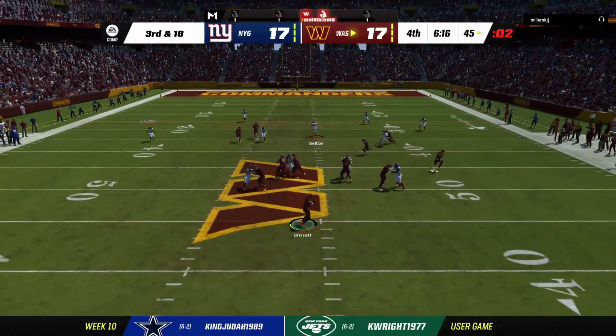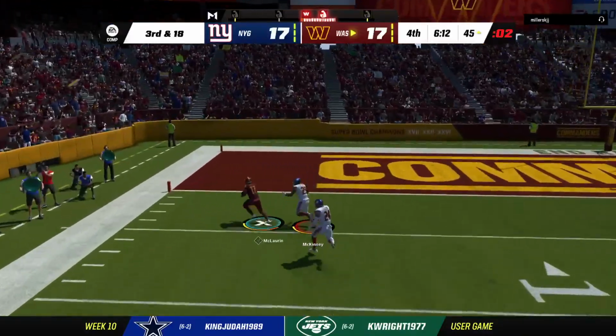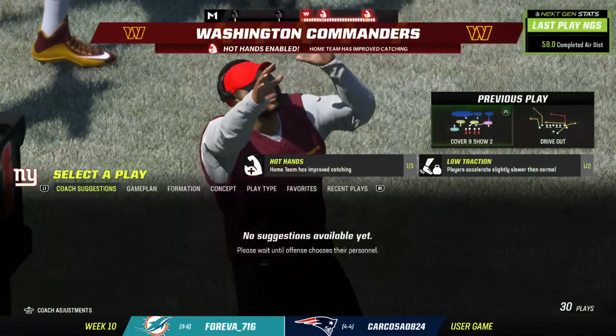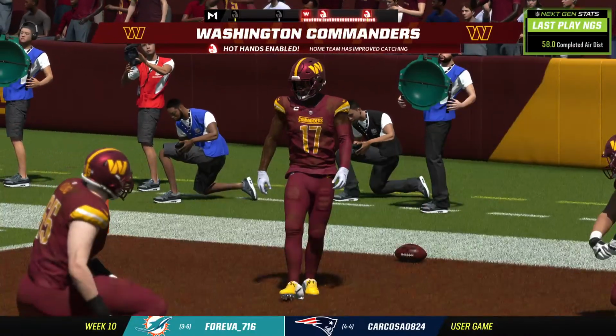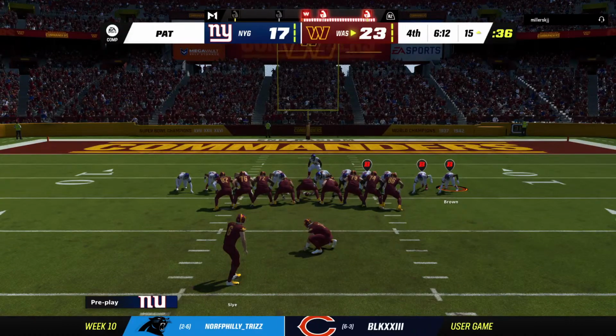To throw is Brissett. Slings this deep to McLaurin. And this is caught inside the 5. Touchdown. Might be seeing that one on the highlight shows tonight. The home run ball here in the fourth quarter to take the lead.